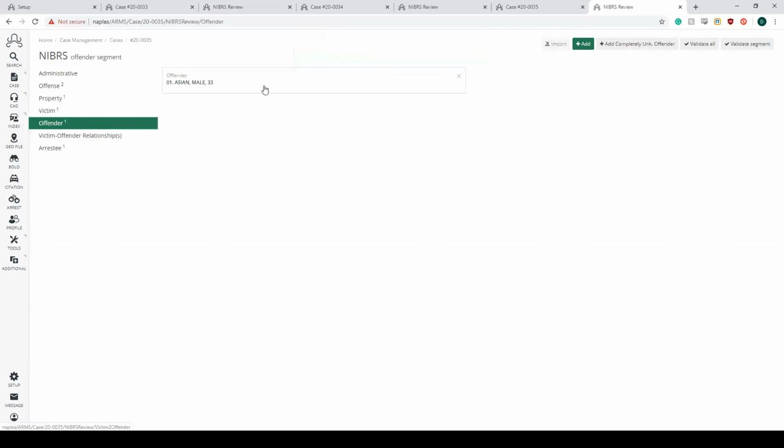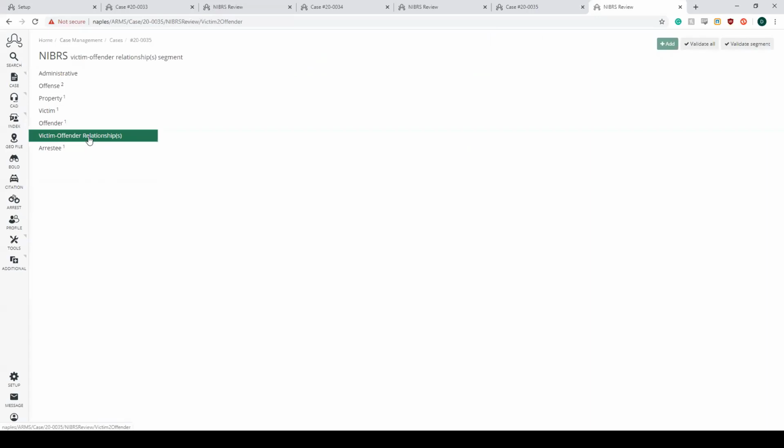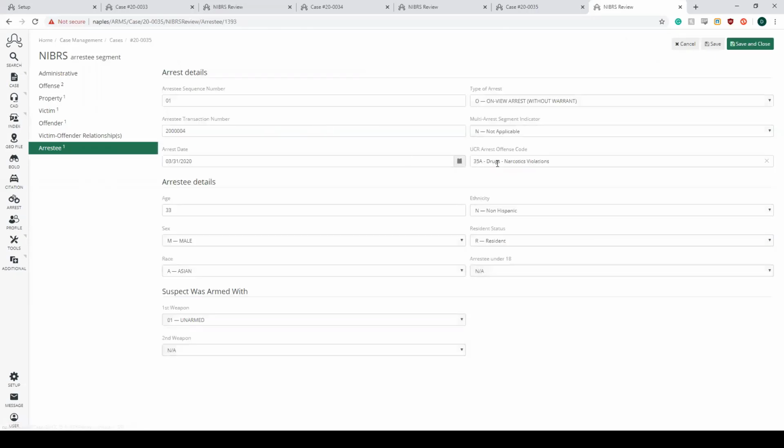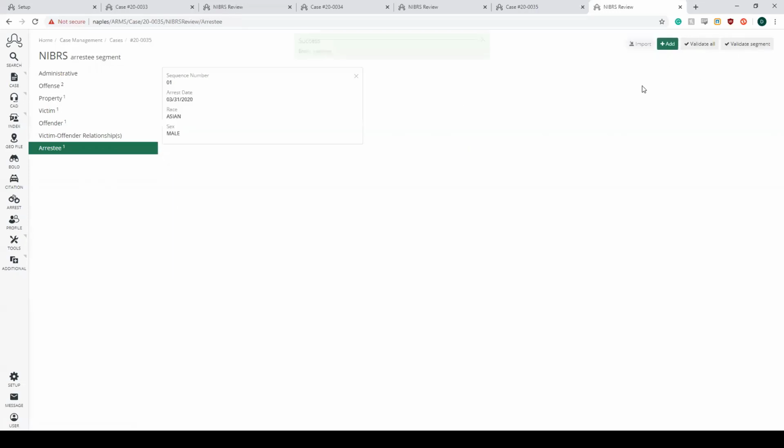And we'll go into offender. Nothing we need to do on this page. Everything just imported in. And we'll go to victim offender relationships. Now this is not a victim as an individual, so that means we don't need to add a victim offender relationship, and it won't even let you. If you try and click that box, it's grayed out and it won't let you add that. And then down below that, you've got the arrestee. So this pulls in all of the arrest information again. Save that. And last step, always hit validate all, and we've got no errors found. So we've done those 3 cases, got them finished, everything added, and validating at the very end.